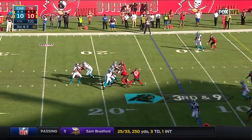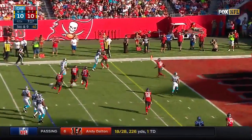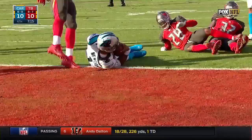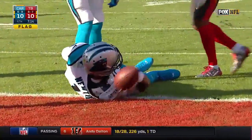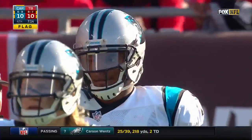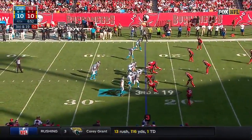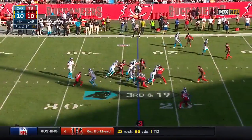Third down, Newton steps up, now rolls left, flag down. Newton's going to run it. He'll dive ahead for a first down inside the 5, but again, we wait on the penalty. I think Mike Remmers, number 74, offense, 10-yard penalty, third down. After the penalty, right now they'd be looking at a 41-yard field goal.